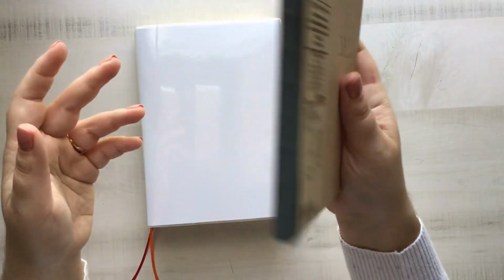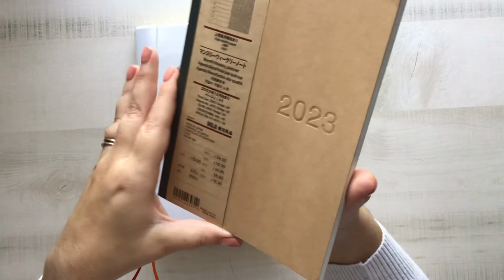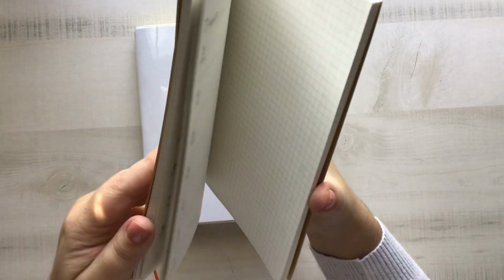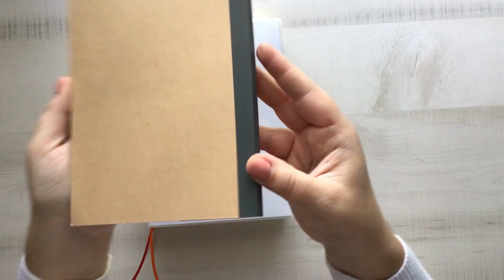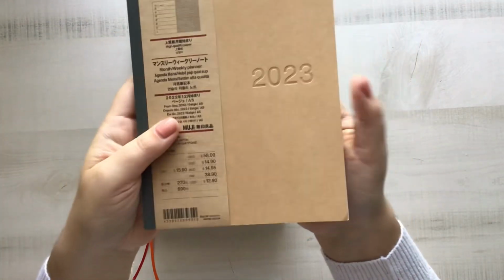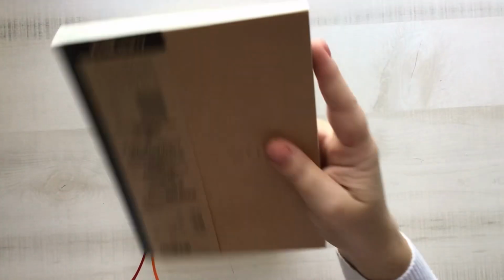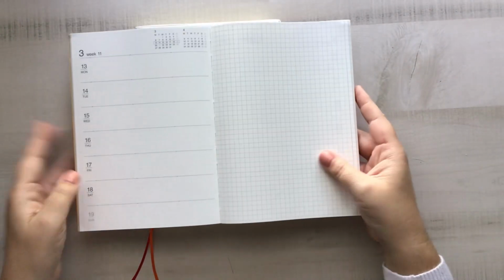I'm just a little bit bummed because I didn't get the cover that comes with the other one, the white one, the black one, the red one. If you get that one, it comes with like a clear cover and like a faux leather cover. It's a whole thing. And this was like $5 more expensive than that one. I don't know what I did wrong, but I panicked because I bought what I could at the time, what was available online. So anyway, it is a weekly insert.